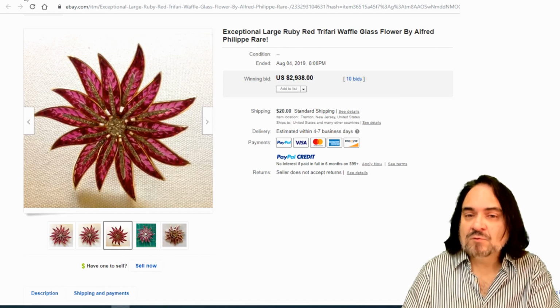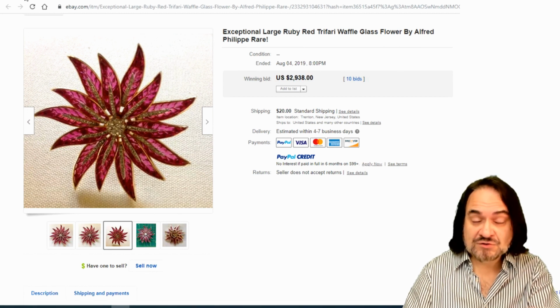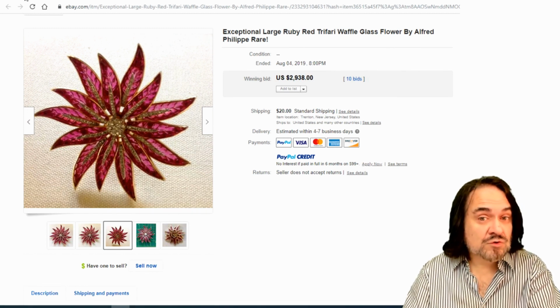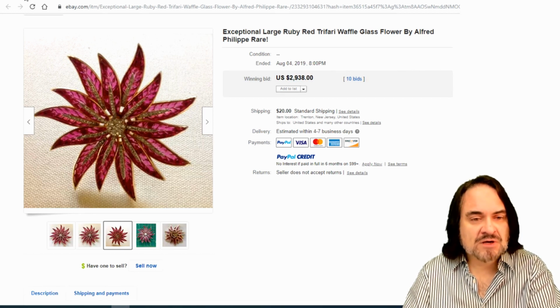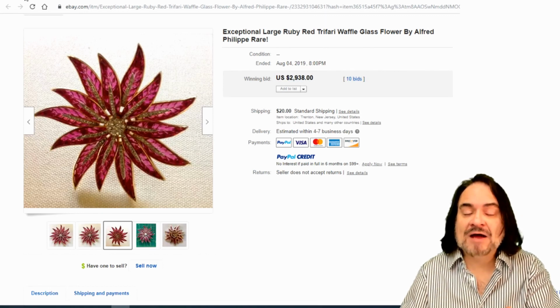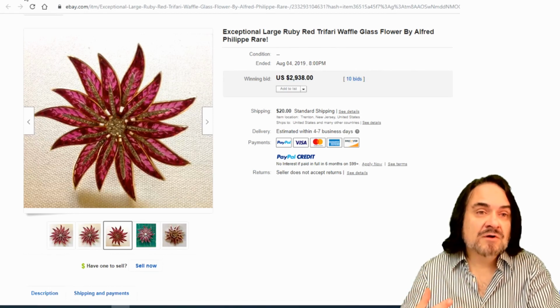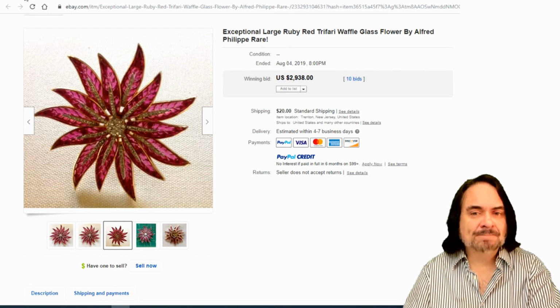Don't think that you won't find one. There's at least a dozen of these that have sold in the last 90 days on eBay alone, just on eBay. So these do turn up fairly regularly. Many people just won't realize they're worth this much money. They may not be signed with an artist name, but that's who made them. So you have to know something or have the ability to find the information. Always look these types of things up.